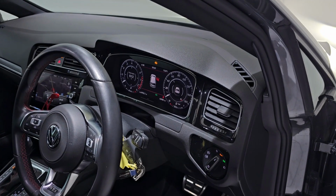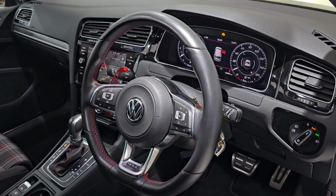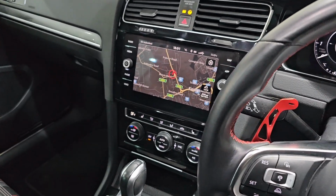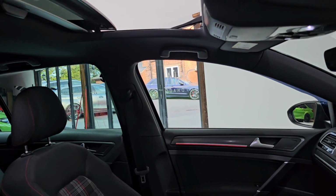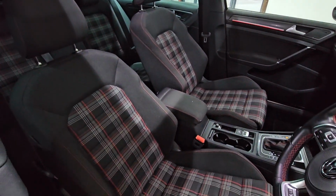Onto the interior of the GTI, and we have the virtual cockpit, the leather flat bottom multifunction steering wheel, the Discover Pro touchscreen infotainment system along with a DSG gearbox, glass sliding panoramic sunroof, and also the iconic Titan and red Jacara cloth interior.